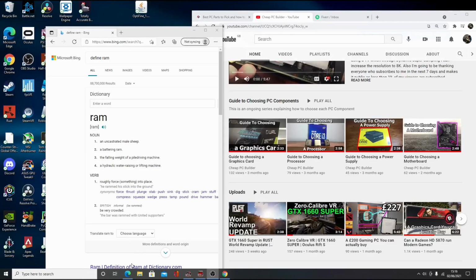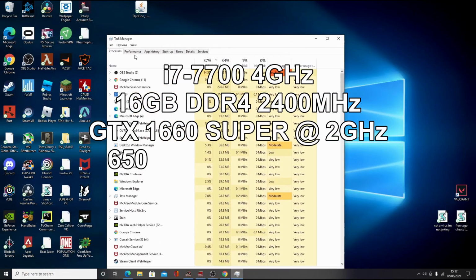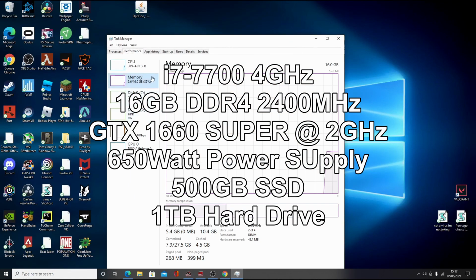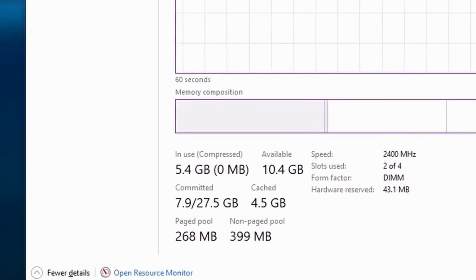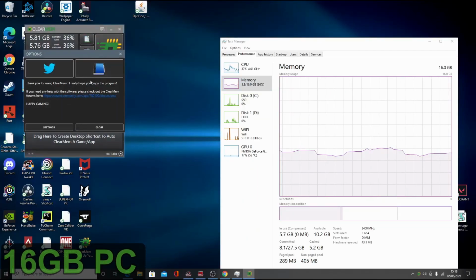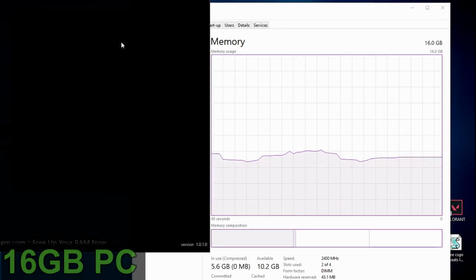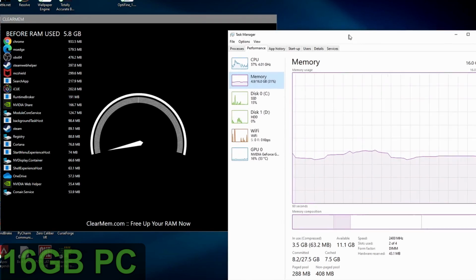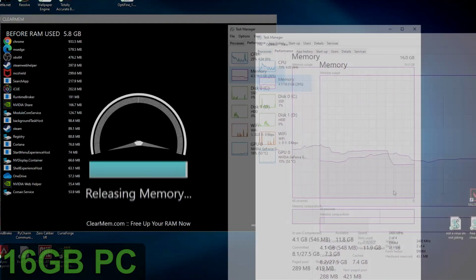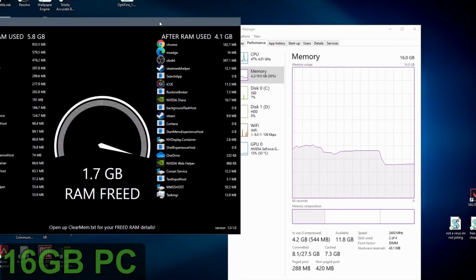So, to begin with, I'm on my computer, with an i7-7700, 16 gigs of RAM, and a 1660 Super. I've got a couple of Chrome tabs open, and right now my computer is using 5.4 gigs of RAM. Opening the program seemed to increase the memory usage to 5.8 gigabytes. But when I click to free up memory, the RAM usage went down to about 4.2 gigabytes.